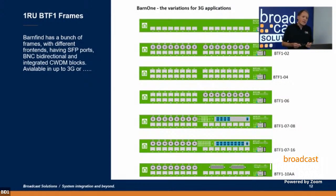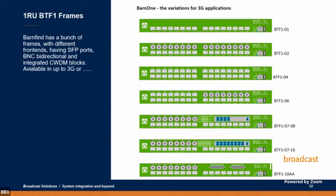The Barnfind has a bunch of frames with different front ends, having SFP ports, BNC bidirectional, that means you can use the BNC as an input or an output, you just define it. And you do have integrated CWDM blocks. And for example, on the BTF 10716, you see all of that in one frame. That means you do have 8 BNCs, 16 SFP slots, and one CWDM block, 16 channel. All of them are available in 3G.